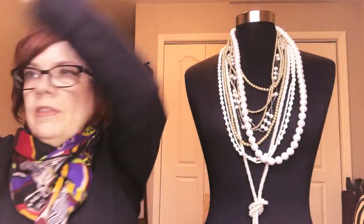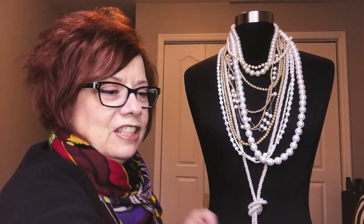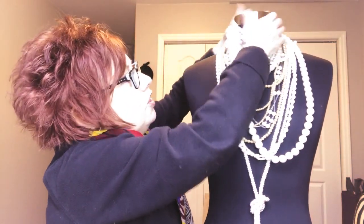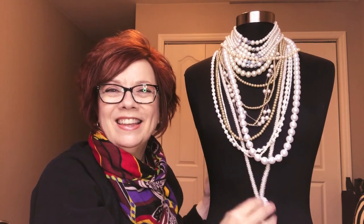So, just about done with this. As you can see, as I'm layering, even if I do all of them at once, this is kind of a little bit wild, but you can see how you can layer and layer and layer if you are bold enough to do that, and it still doesn't look bad.